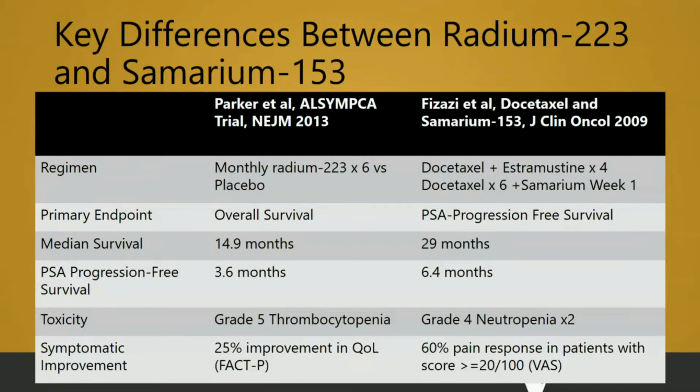You may remember that samarium-153 was an option for a similar group of patients. And when you compare the ALSYMPCA trial with the samarium trial, these patients in ALSYMPCA received radium alone versus placebo, whereas in the samarium trial, they compared samarium with docetaxel versus estramustine. Median survival in the ALSYMPCA group was 14.9 months versus 29 months, and PSA progression was 3.6 versus 6 months. Toxicities in the ALSYMPCA trial, the main one is thrombocytopenia, and in samarium, grade 4 neutropenia. There was a 25% improvement in quality of life in the ALSYMPCA trial, radium-223, and then a 60% pain response in those who received samarium.